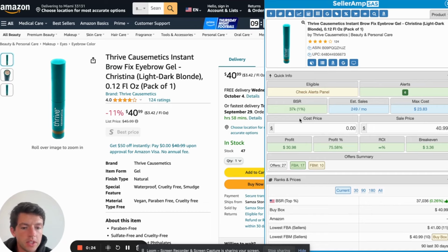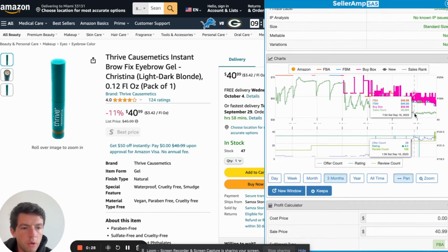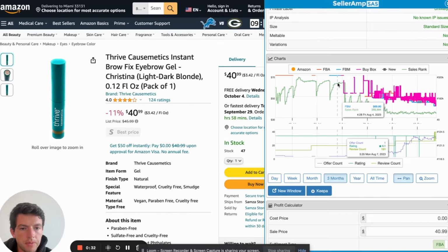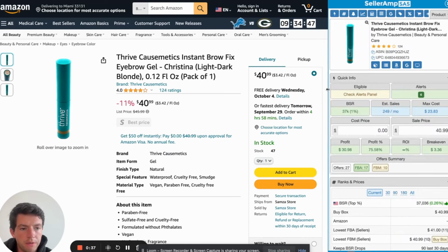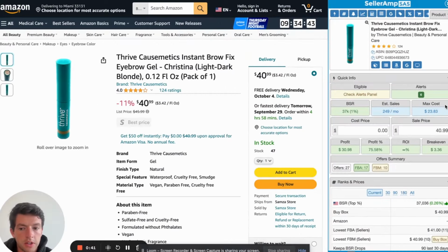The way you can see what the sales rank is over time is by scrolling down here on SellerAmp, and you can see over time what the sales rank is by looking at the Keepa chart right here, so we can see the price action and everything like that. So scrolling up here to the top, we can see the profit calculator on SellerAmp. For this to be profitable, we need to pay $23 or less with our max cost right here. So my minimum ROI is 25%. Therefore, to get a 25% ROI, if we put in on the calculator 23.83, we would have right about 25% right there. So I mainly want to be above 30%.